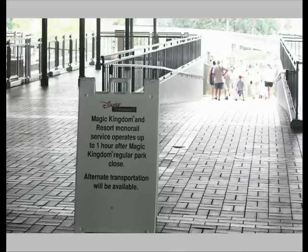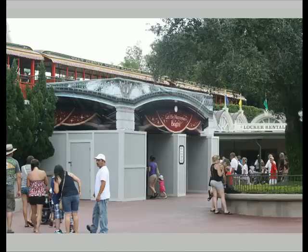This here is a sign you see at the monorail drop-off spot, which notes that the monorail will stop operating 1 hour after the Magic Kingdom, or Epcot for that matter, closes. These signs have become a little bit more aggressive in recent weeks. Originally the signs weren't all that prevalent, and now you'll see them in several places. I think people are getting the message that a lot of the day guests didn't know that that was there.